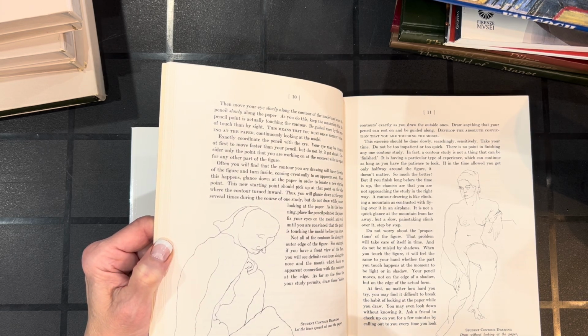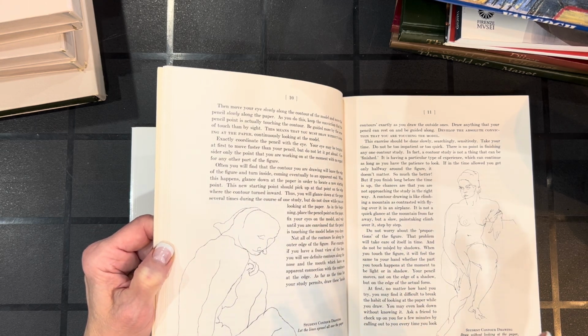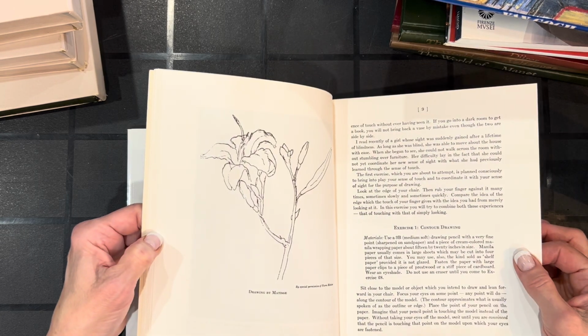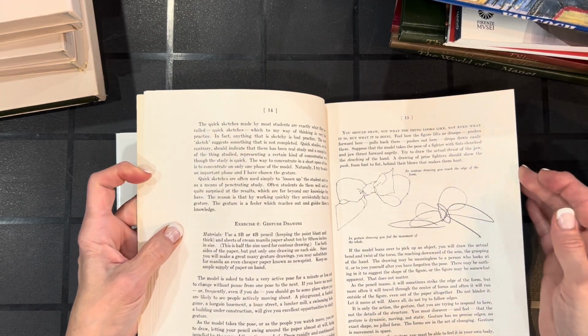The only time you're allowed to look at your paper is if you've come to a point where you need to kind of restart another plane, say. So that's Matisse, he did that one.